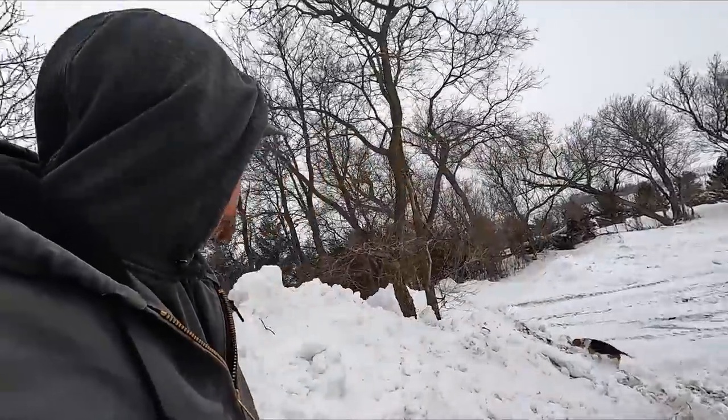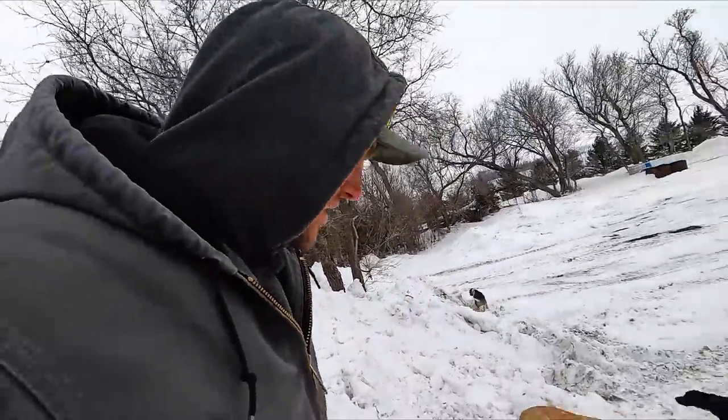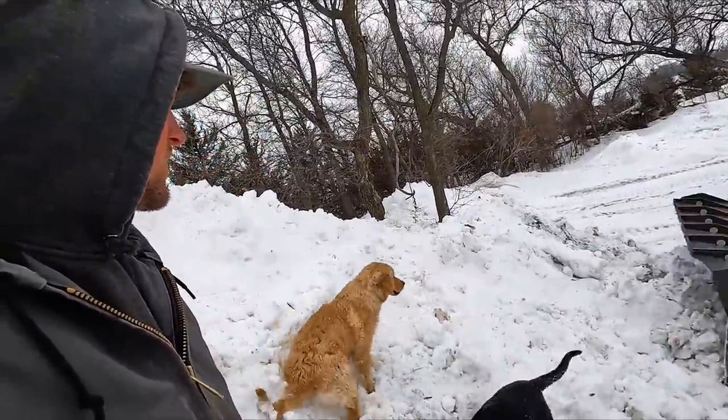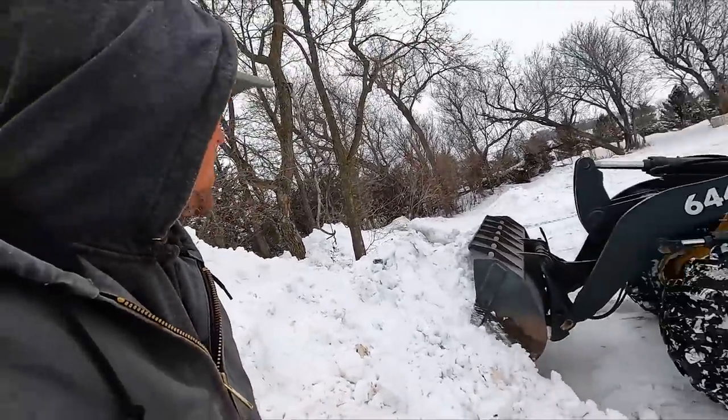Payloader's an amazing beast. The dogs are liking the snow pile. It's like king of the hill. Look out, dogs! We're getting more room for storing snow here.